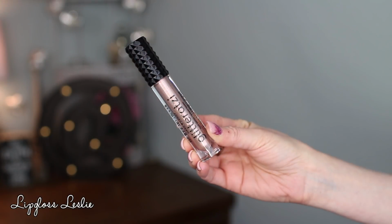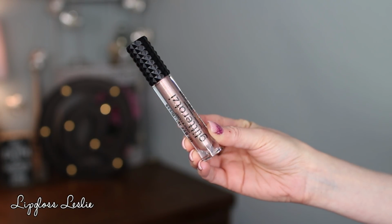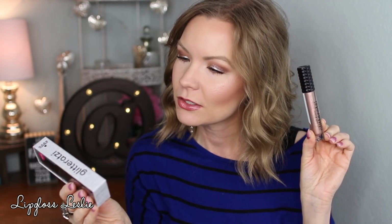Then they have really fun glittery eyeshadows. These are the Glitteratzi Liquid Sparklers. And it says, make it rain glitter. Glitteratzi Liquid Sparkler is an all-over glitter top coat that can be applied to eyes, lips, or anywhere you choose to dazzle. Apply one coat for a sheer layer of sparkle or two coats for full impact liquid glitter. Use alone, mix and match, or layer over other makeup.